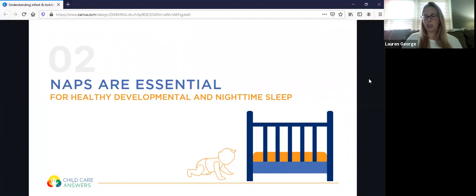getting enough daytime sleep. So it's actually a myth that if we keep our kids up later or we limit their sleep, that they'll sleep better at night. It's actually the opposite for young children. The more sleep based on their sleep windows that they're getting during the day translates to better, more consistent sleep at night.